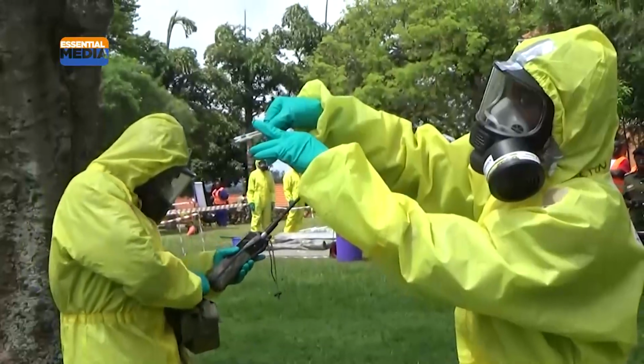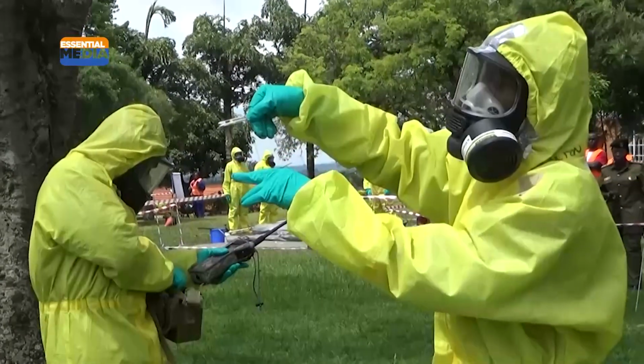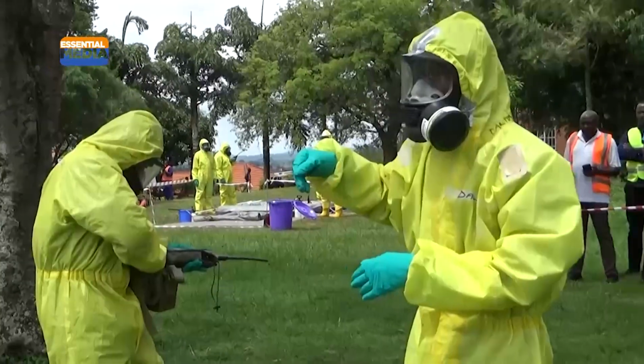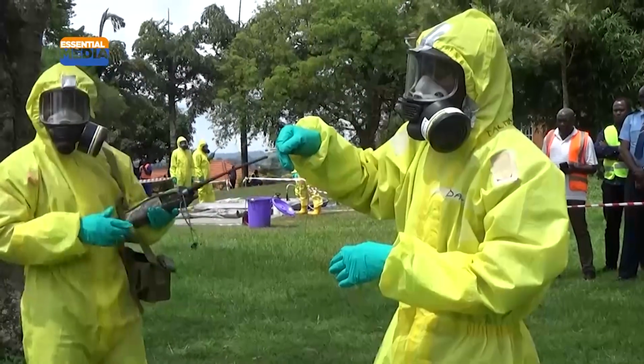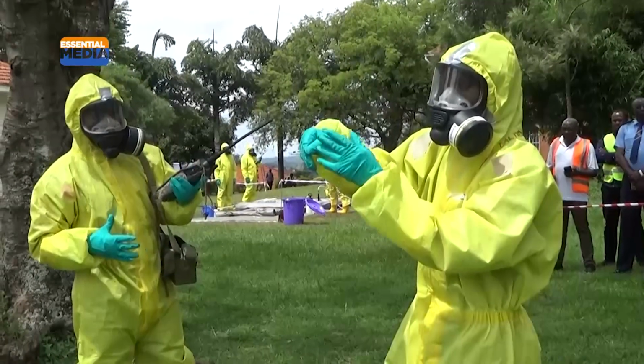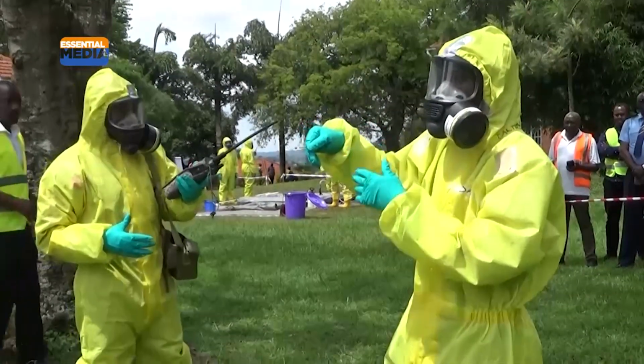From yellow to blue. So that confirms that there is ammonia. Is that the only possibility for it to change from yellow to blue? Is it only ammonia? Yes, this is a kit. This is a tube that is used only to test ammonia.